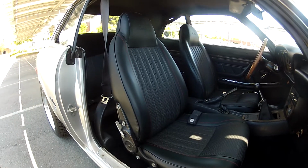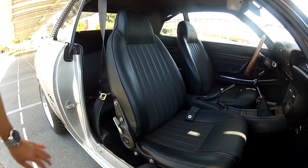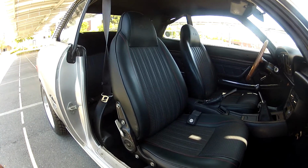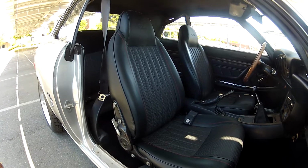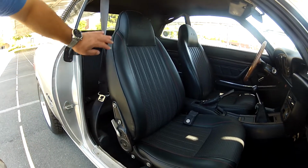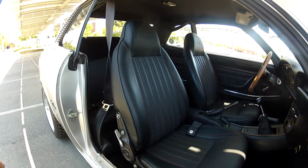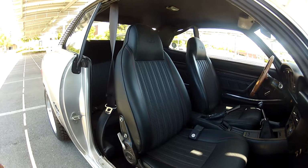The seats are from Grant Donaldson. These are the original style of the wheels. The seats, I sent him photos, and it was a 6-month wait. So this is the factory style. I did have him add the logo on the front of the headrest, because factory they were only installed on the rear.